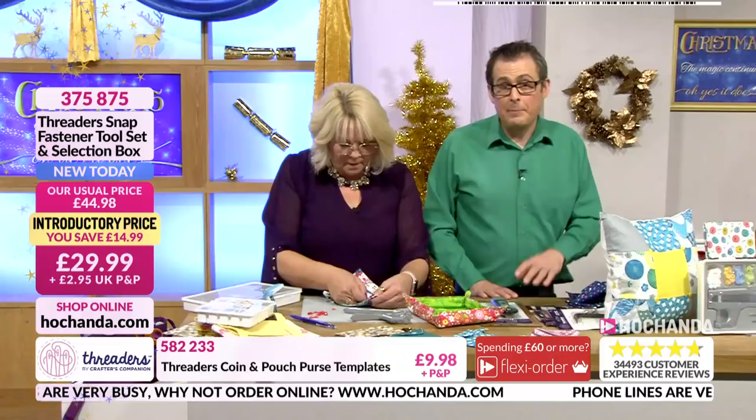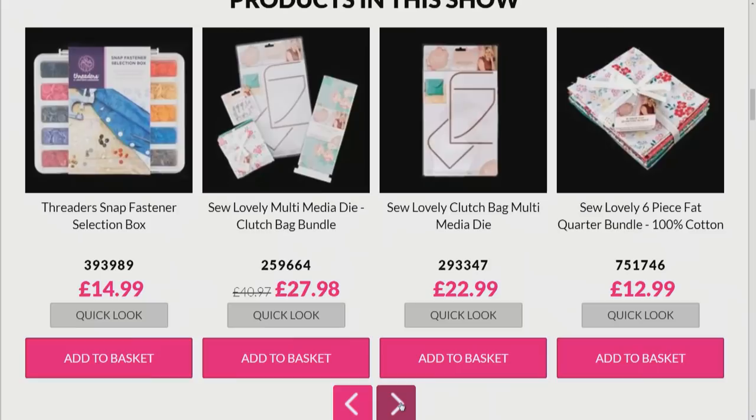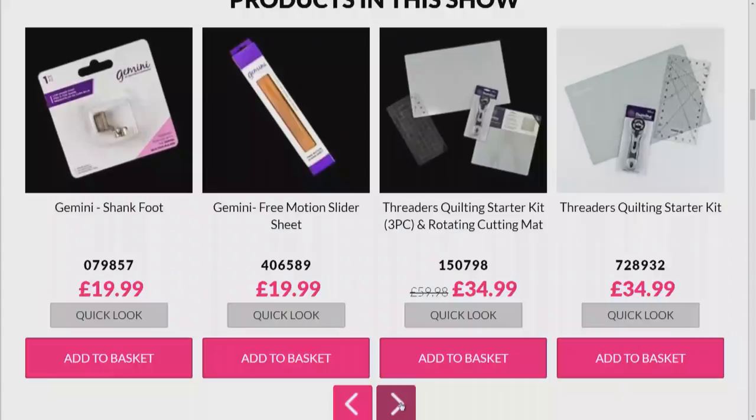If you are on there placing your order, you can see all sorts of other goodies in there. You've got your snap fastener tool. You've also got the refill or selection box worth $14.99. Now that's thrown in today with your bundle, so you're not paying for that big selection box. I'll show it to you in a sec.